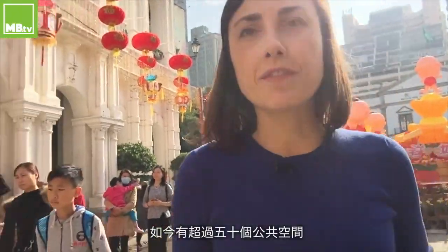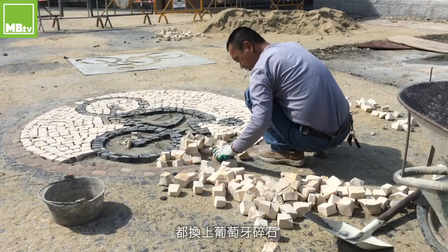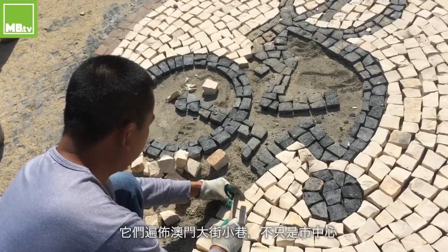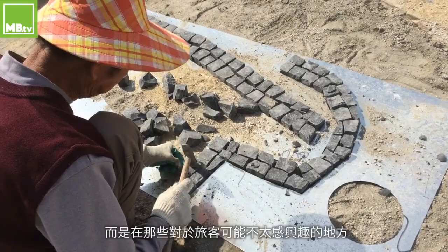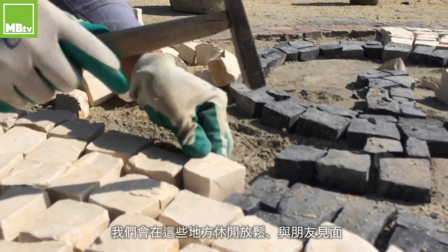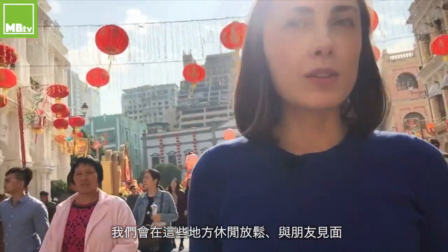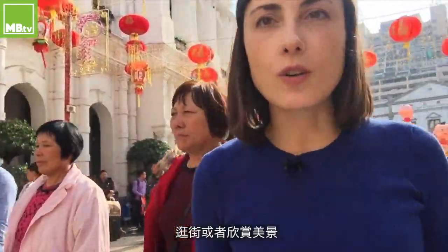Today, there are more than 50 public areas that were repaved with the Portuguese calçada in Macau, and that spread to different neighborhoods of the city. It's not only downtown, but also in other areas which are not so attractive to tourists, but rather to Macau residents who can use these pedestrian areas to relax, meet with friends, just go shopping or enjoy the scenery.